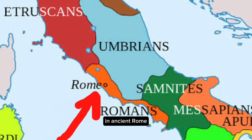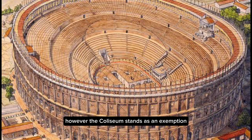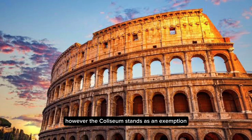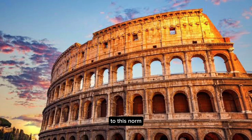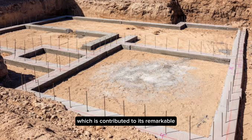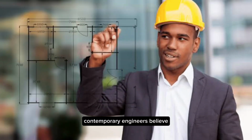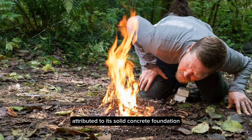In ancient Rome, most amphitheaters were temporary structures made of wood. However, the Colosseum stands as an exception to this norm. Its construction utilized a solid concrete foundation, which has contributed to its remarkable endurance over the past 2 millennia. Contemporary engineers believe that the Colosseum's survival can be attributed to its solid concrete foundation and ingenious engineering.